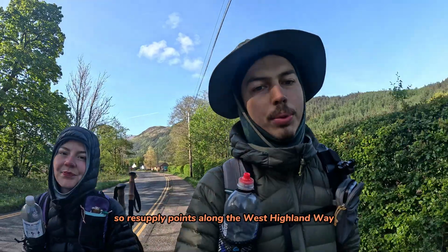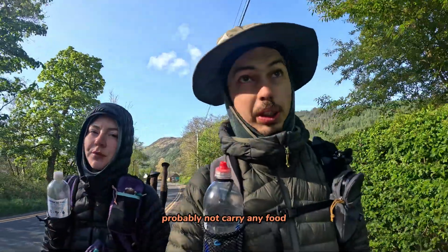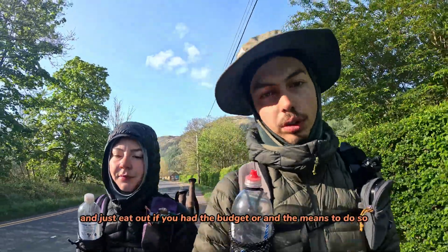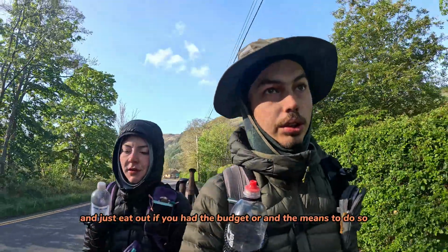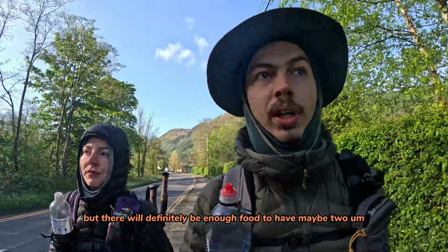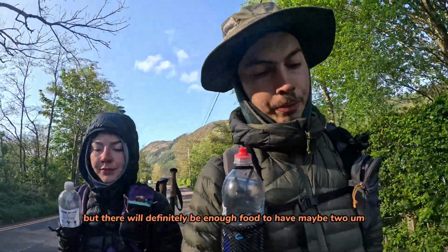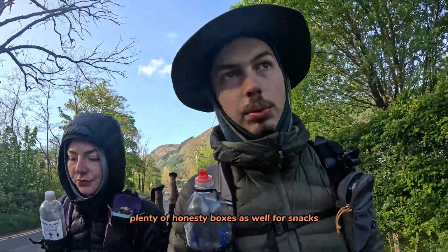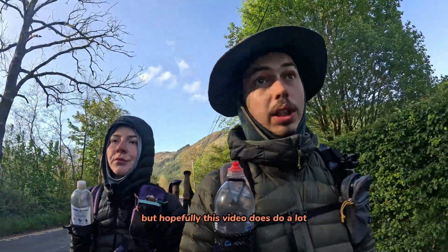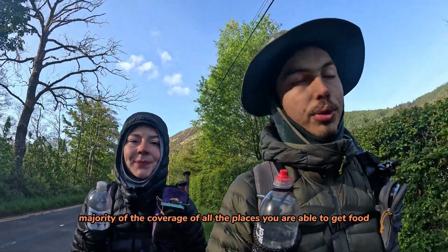So, resupply points along the West Highland Way. There definitely are enough establishments for you to probably not carry any food and just eat out, if you had the budget and the means to do so. You probably wouldn't be able to get all 3 meals in, but there'll definitely be enough food to have maybe 2. Plenty of honesty boxes as well for snacks, but hopefully this video does cover a majority of all the places you are able to get food.